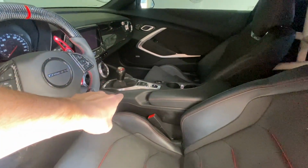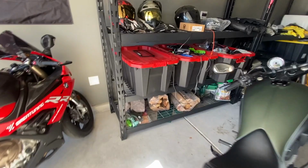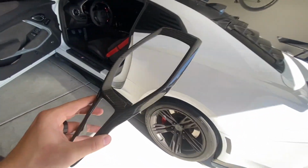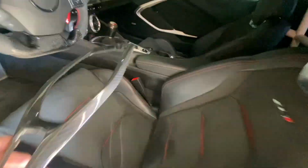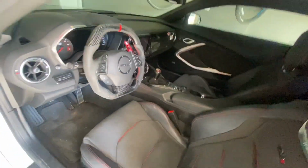Grabbed another carbon piece to finish off that middle there. Let me see. I thought it was a replacement piece, but it happened to be just like an overlay. It's like 170 bucks, but once you set it on there, it kind of does the job. There you go. That's going to give it a clean look. I'm actually going to put that on today, so I'm going to leave it there so I remember.